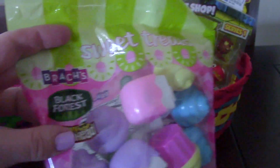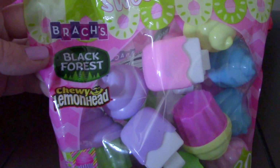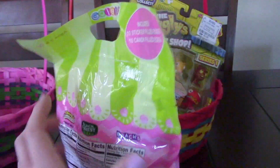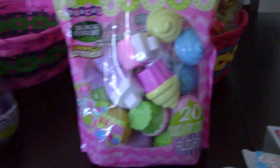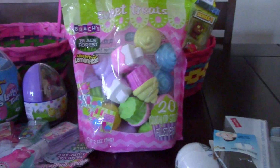And inside, this is actually made by Brock's. I got this at Target too. It has Black Forest candy and Chewy Lemonade candies. So super cute. I know they're gonna love those little fillers. So guys, I'm gonna go ahead and get started making these baskets for my kiddos.